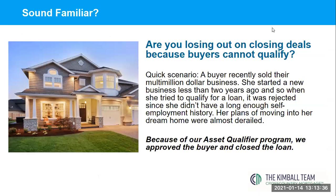So this one here is an asset qualifier program. We got a borrower who recently sold their multi-million-dollar business and started a new business less than 2 years ago. When she tried to qualify for a loan, it was rejected since she didn't have long enough self-employment history, because you're going to be required to have 2 years either for a traditional agency type of loan or even the non-QM space. Even on the bank statement program, as we mentioned, you're going to need to be self-employed for 2 years. So basically, your plans of moving into a new home were almost derailed.